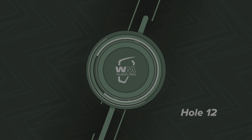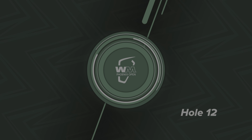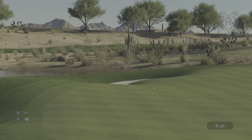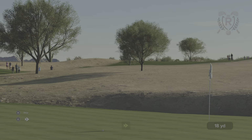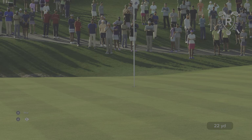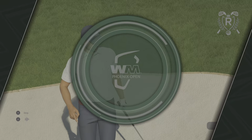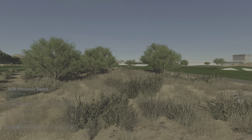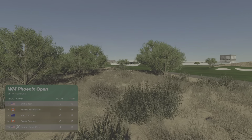Now heading over to Xander Schauffele. He's currently trailing his rival. Let's see what happens here. And there it goes from the sand. And after that effort, this is how the leaderboard looks. Our current leader is enjoying a 2-stroke lead.